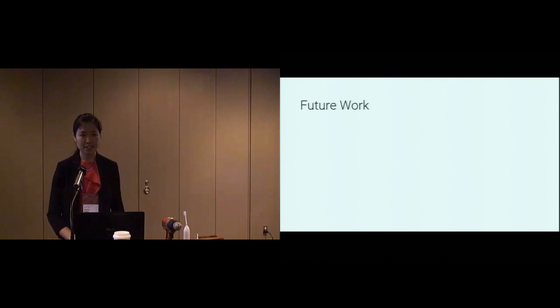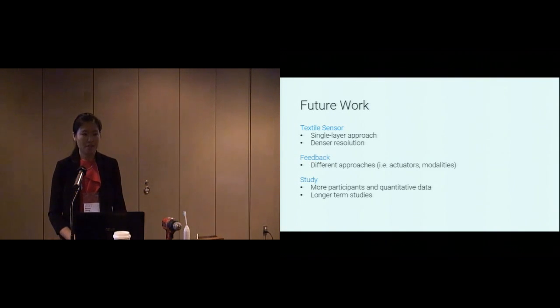As future work, there are three things that we'd like to do with this. First, we'd like to improve the textile sensor, so increase the resolution, and also move towards a single layer approach as opposed to the three that I showed you today. For feedback, there are so many different approaches to give people feedback. So we want to look at different types of actuators and perhaps even different modalities, for example, visual or audio feedback. For the study, it would be interesting to do this with many more participants to gain more quantitative data. We'd also like to do longer term studies to have a better idea of how it works over time.